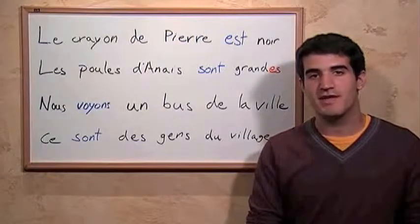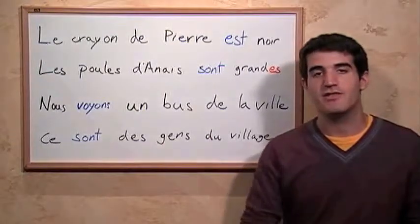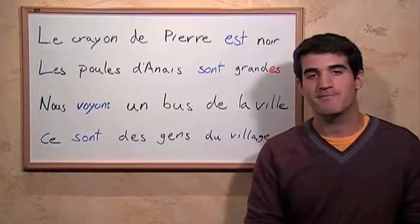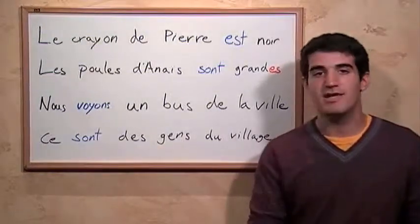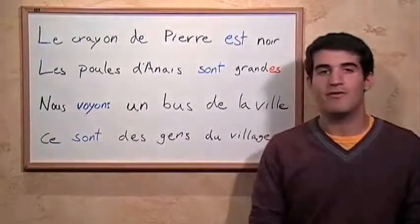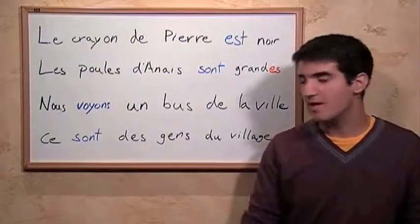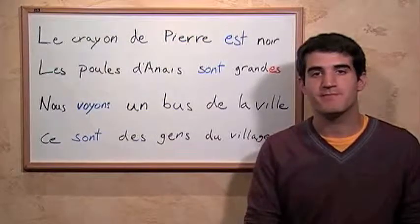We can also say things like ce sont des gens du village. These are people of the village. In this case, because des gens du village is plural, we say ce sont rather than c'est, because this is what we say for plural nouns. C'est tout.